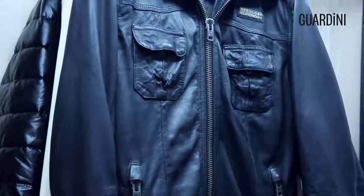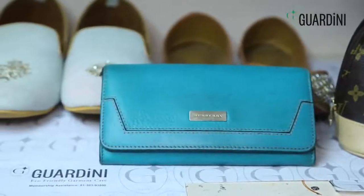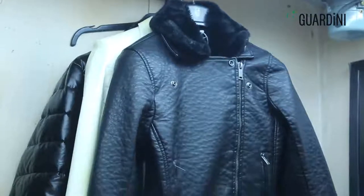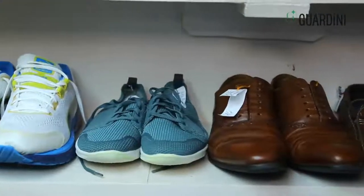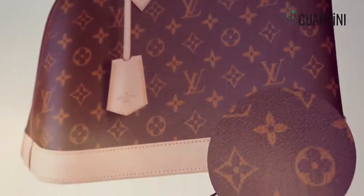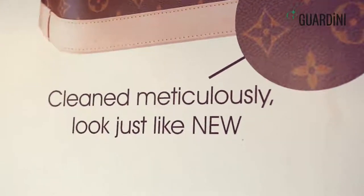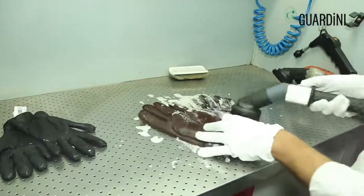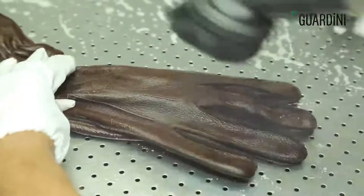Your leather articles are chic adornments for which we take utmost care. Using the latest shampooing technique and re-airing the edges by matching the original color of your favorite shoe and handbag, this helps to keep the leather articles just like new. Introducing ozone cleaning to make your shoe sanitized. We make sure to give a new life to your lifelong precious possessions.